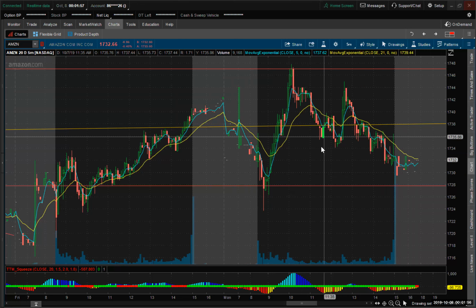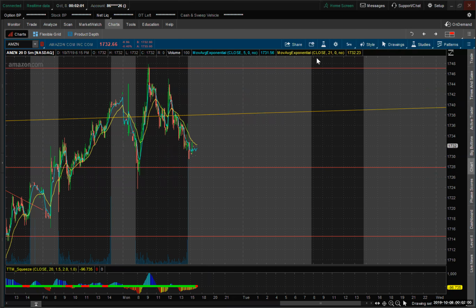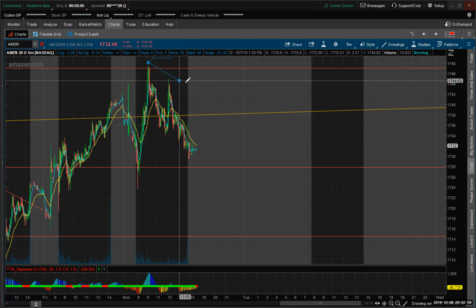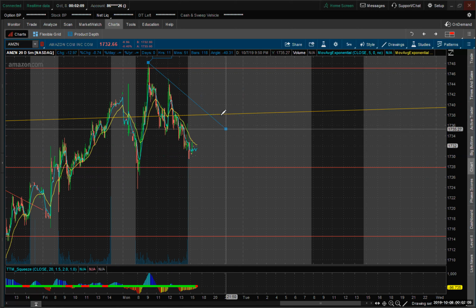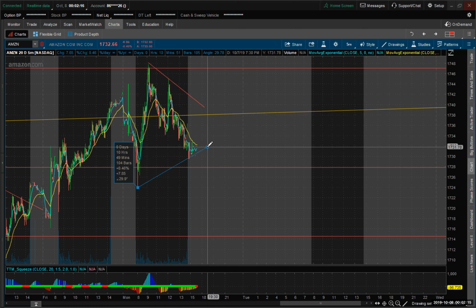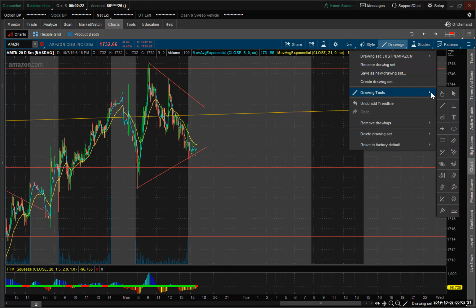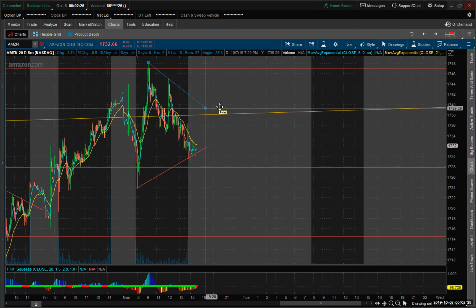If we connect, let me see if I can zoom out a little bit. If we sketch this in and connect the highs and the lows, and I'm going to change this up in a minute, but come on, just snap to something. Okay, there's that, and there's that. Usually when I draw a triangle like this, the next day it goes bigger, usually.